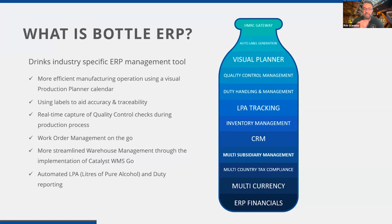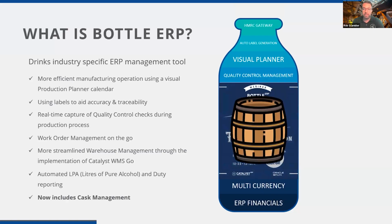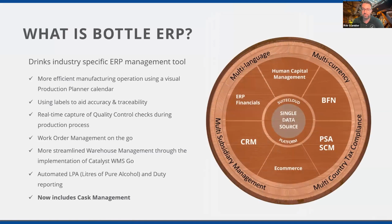And now, in the last 6 months, since working with a number of distilleries, we've now added cask management. Now, that cask management piece is the final piece of the puzzle that everyone seems to be wanting over the past years or so. So it's key to understand that Bottle ERP is within NetSuite, so you get all the core functionality of NetSuite, and then the fantastic functionality that Stephen and his team have built, which is specific to the whiskey industry. I'll now pass over to Stephen, who's going to show you the demo.